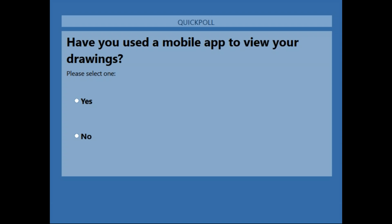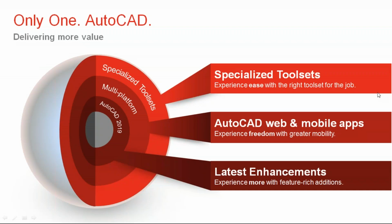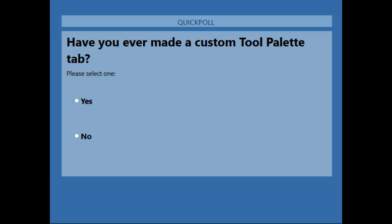All right, so there's some things there that might be of value to you. And then the final question is something that I'd like to do today because I think this is pretty awesome. But have you ever made a custom tool palette in AutoCAD?